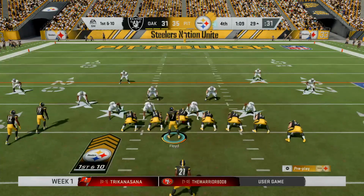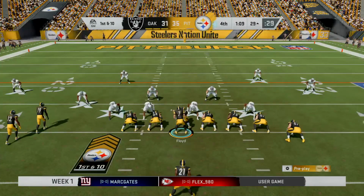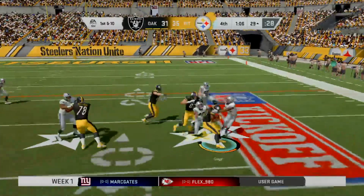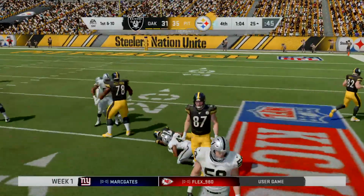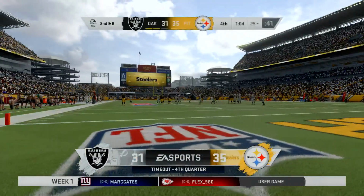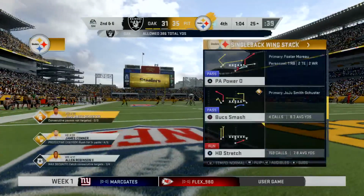57 Mike. Let's go, D. Tighten up. Let's go, D. Tighten up. They'll run on 1st down. Gage.